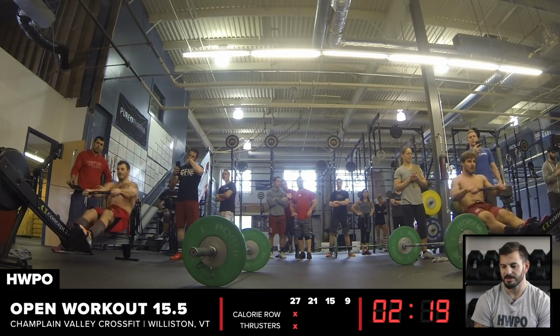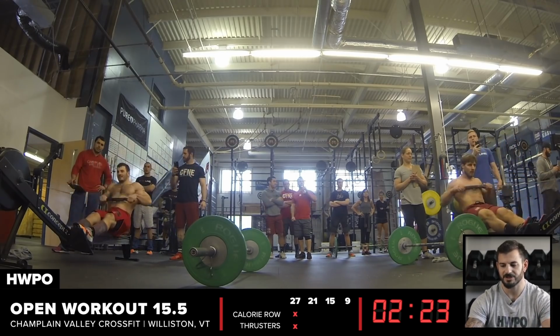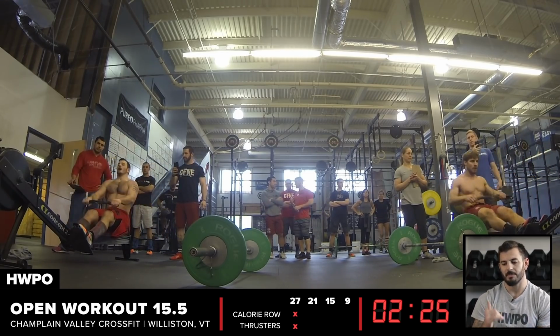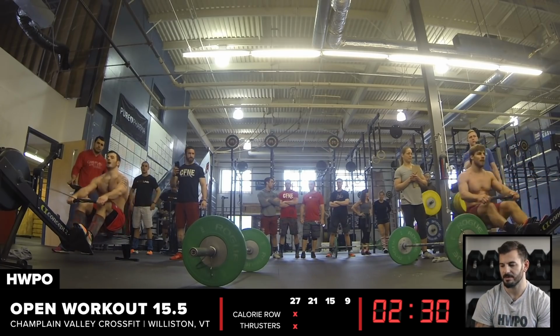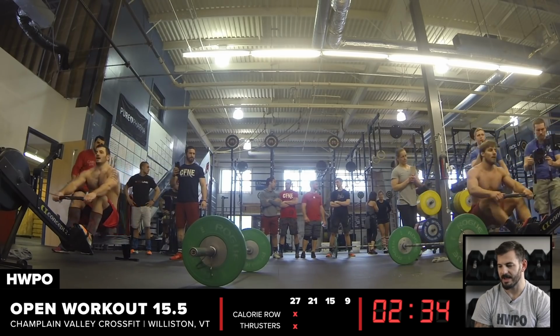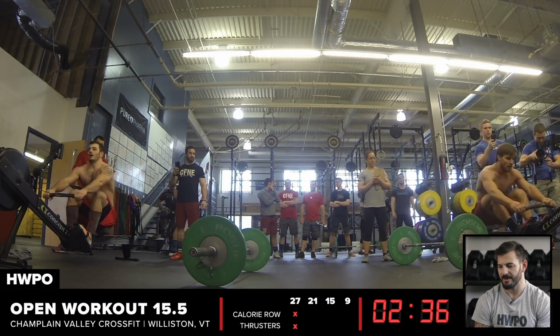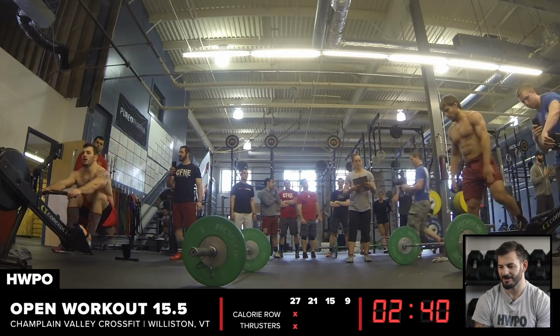I'm also shooting my hips way back. As soon as I catch the weight on the handle, my hips are shooting back and I'm using a lot more glutes and back on these pulls. You can see the difference Alex and I have in our rowing technique. Once again, Alex is already done. He's still got that power.